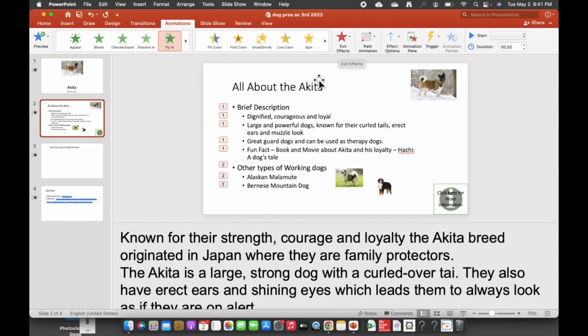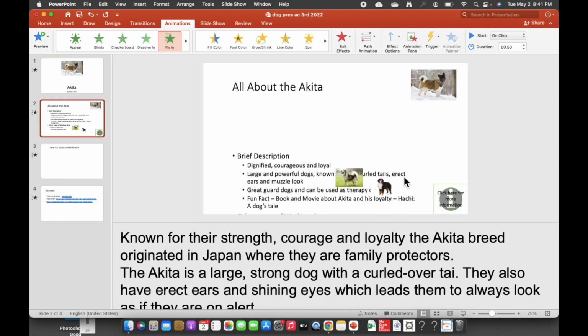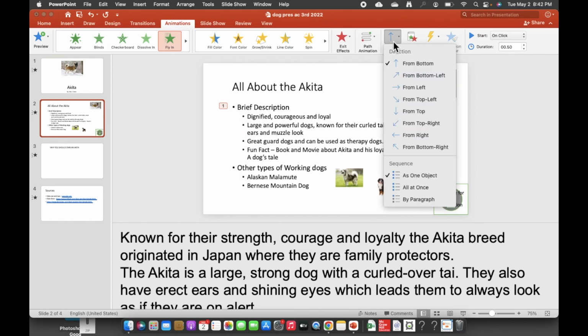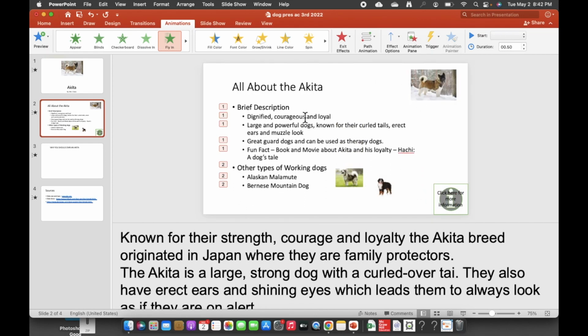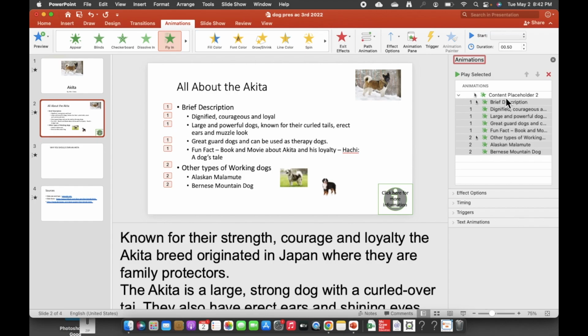A quick way to change that, so if you see all ones here, it might be as one object, and you can just go down here to By Paragraph. Again, if when you do that, you see all ones and your bullets are right, then just go here and say By Paragraph. All right, now we want to mess with our animation a little bit. I'm going to turn on my animation pane by clicking on this button right here. All right. I'm going to expand the content placeholder there.